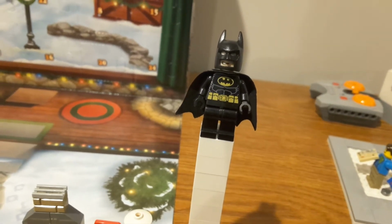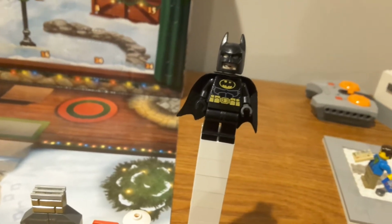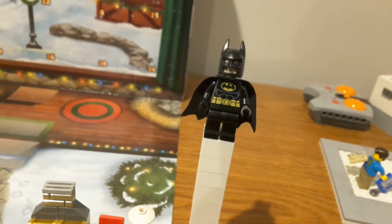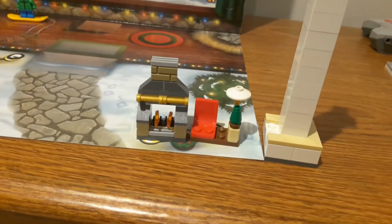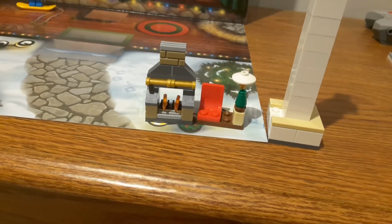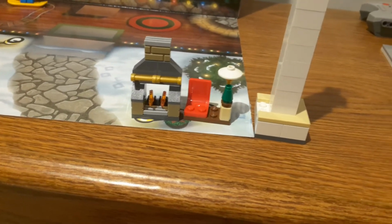Today, I have got the build for day 4 of the 2017 LEGO City Advent Calendar. And we have that on the right, day 3 on the left, and I really think they go good together.